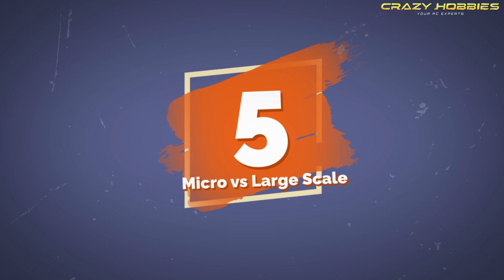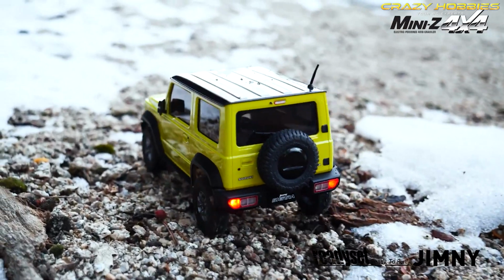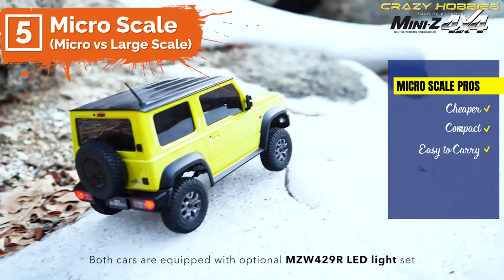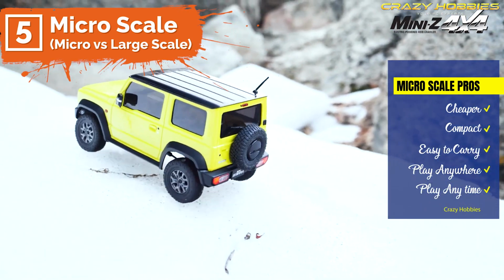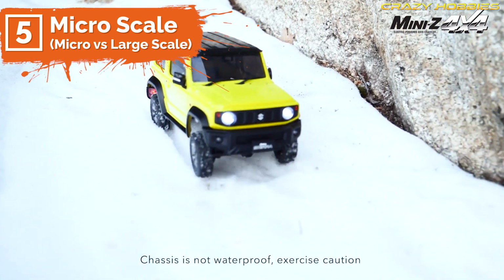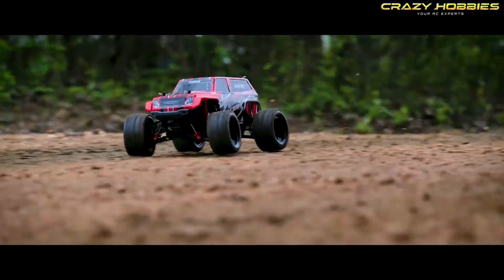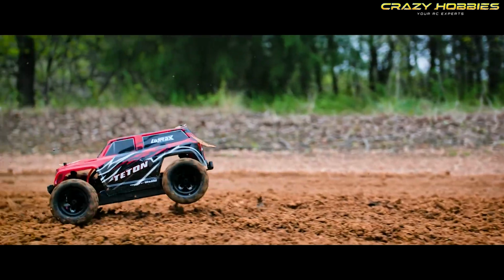Coming in at number 5, micro RC cars versus large scale RC cars. Micros, well, they're a lot cheaper, and the good thing about micro RC cars is that they're compact. With compact RC cars, you can pretty much put them in your backpack. You can take them anywhere and everywhere. Not to mention, you don't need a big area to play with your micro RC car. The good thing is, you can play inside your house, morning, afternoon, or night.